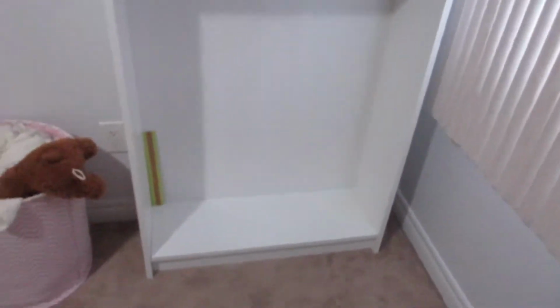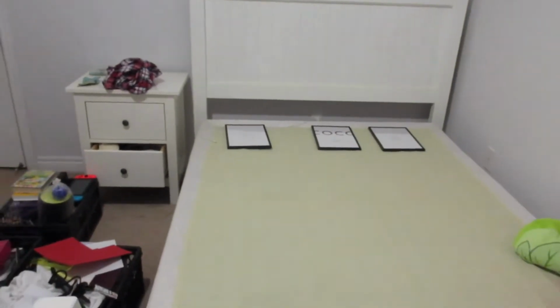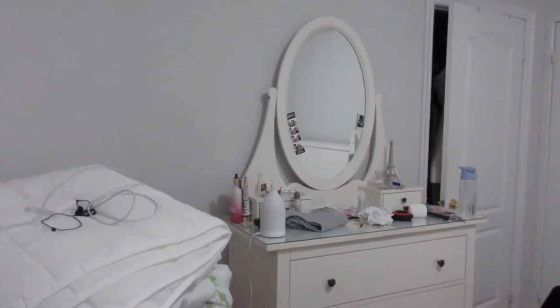Okay guys, it's the next day and I'm gonna be decorating this bookshelf. I didn't put the shelves in yet because I need to figure out the height of everything, because I don't want it to be uneven. And then I'll start decorating my room a bit. I don't know if I'm gonna put up those pictures right now and my plants right there, but yeah, I'm just gonna work on the bookshelf first.